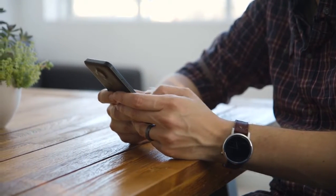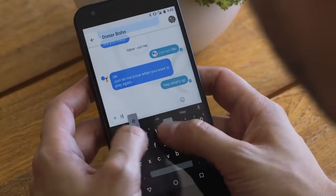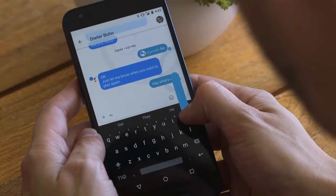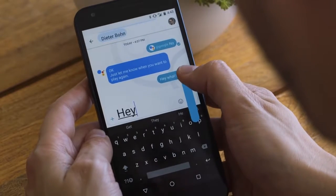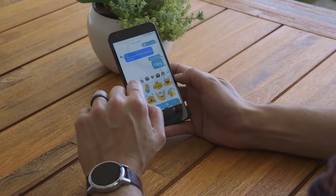And then, honestly, it's just a messaging app. Texting works exactly like you'd expect. There are some cute features. You can drag up or down on the send button to make your text really big or really small, sort of like a simple version of what iMessage can do. And yeah, you can have group conversations.